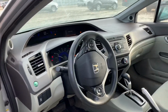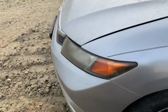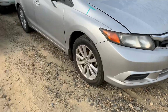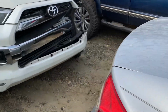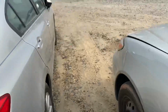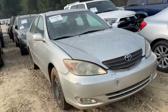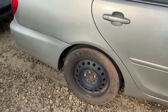So this is a Honda Civic. Model Civic. Chalky. Gotta check it out. Then we got a Camry, which is right here. 2004 Camry. I need some tires.